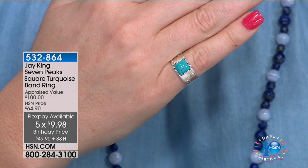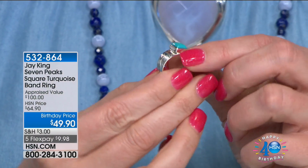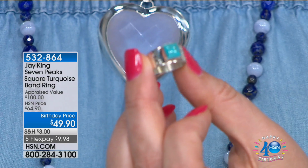5 flex of $9.98. We have sizes 6 through 12 available. So sizes 6 through 12 are available. As always, with the amount of sterling silver Jay uses, we recommend do go up 1 size. So 532864 is your item number there.